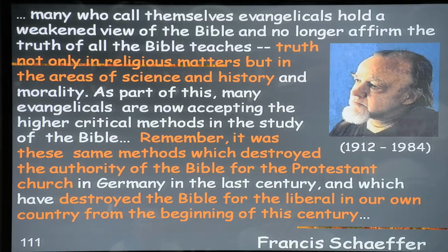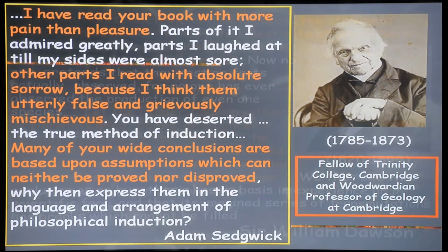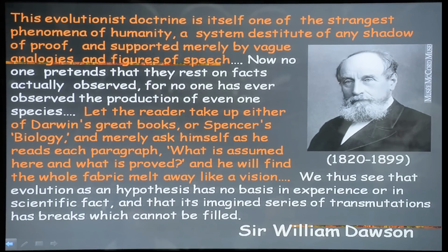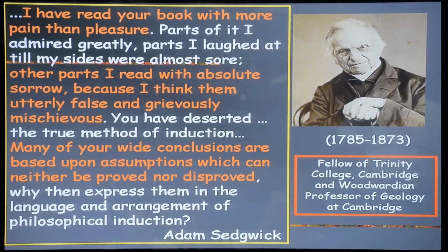Let me give you a couple of quotes from some of the people who knew Darwin when he first wrote his thesis. I was talking to Nancy earlier about some of the things that Darwin said. Darwin, from the very beginning, understood that his system was an anti-God system. He tried to couch it as science. The problem was there was never any information that provided evidence for it. It was only his speculation.